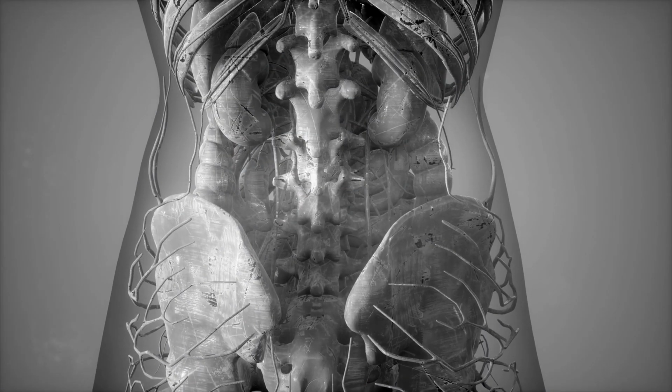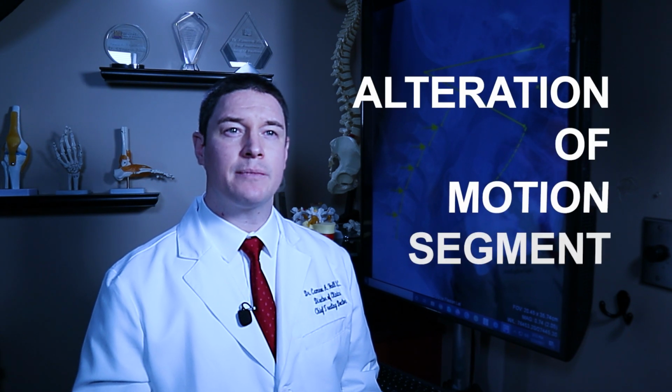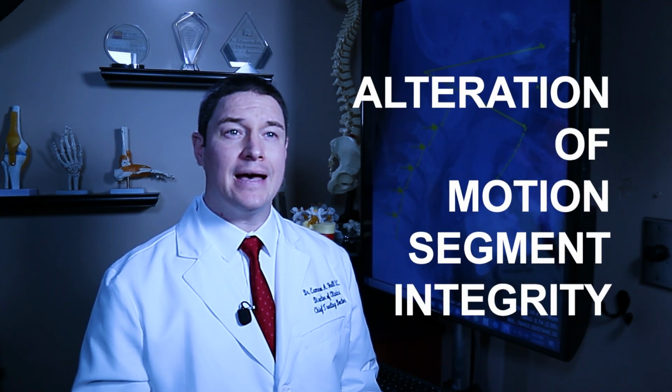But if they are correctly identified and, more importantly, correctly treated, then that future doesn't have to be a reality. Digital radiographic motion analysis allows us to see the joints of the spine actually move, and by using specialized software, we can plot and track the movement of each vertebra as it relates to the ones above and below. This is termed a motion segment. What we're looking for is called an alteration of motion segment integrity, or AOMSI, which helps to diagnose these injuries, and really it is the only way to diagnose these injuries correctly.